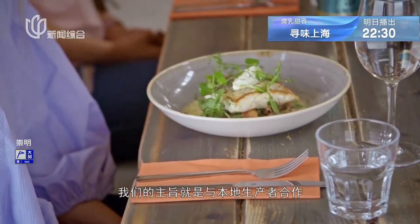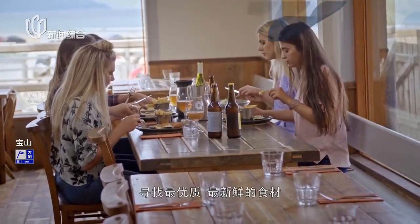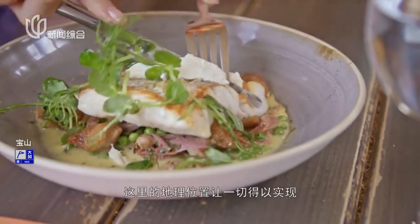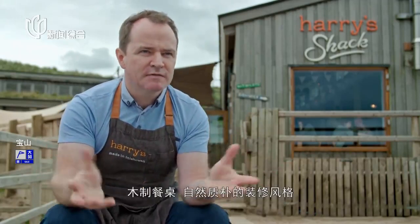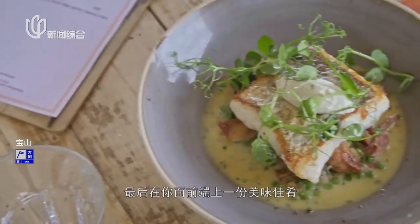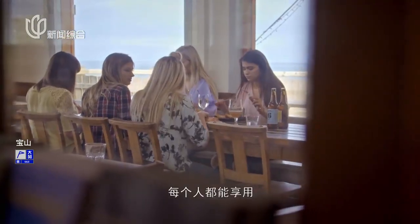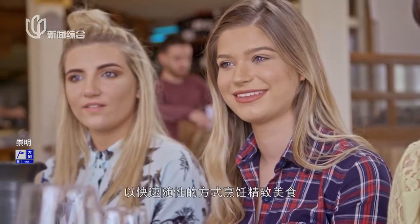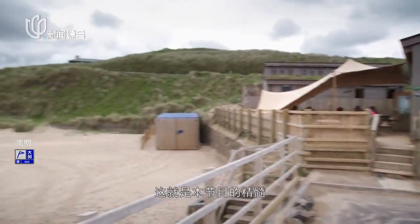The ethos here is really working with the local producers, finding the best possible, freshest ingredients. The location feeds into that, the sand blowing through the doors, the wooden tables, the stripped-back nature of it all. And yet at the end of it, you're with a plate or a bowl of fabulous food for everyone to enjoy. Taking fine dining and making it quick and casual without compromising on quality is what Meals in Minutes is all about.